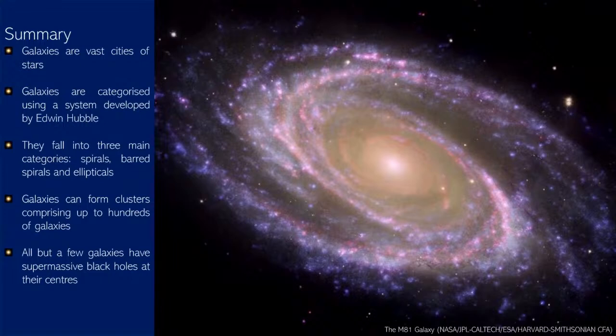Well, we hope you've enjoyed this introduction to galaxies. Just to summarise, galaxies are vast cities of stars. They're categorised using a system developed by Edwin Hubble. They fall into three main categories: spirals, barred spirals and ellipticals. Galaxies can form clusters comprising up to hundreds of galaxies, and all but a few galaxies have supermassive black holes at their centres.